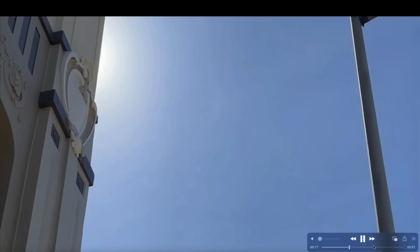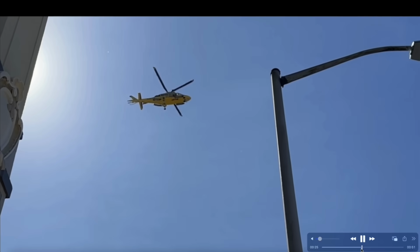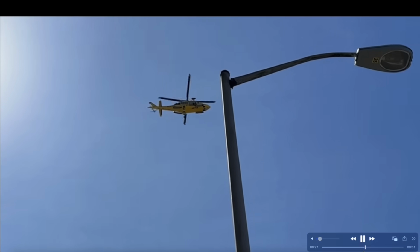Once again, these are real videos sent in by real people, and these are real-life experiences caught on camera. You're going to see the object right there enter the field of view and exit the field of view very quickly. There goes another object that was way off in the distance.